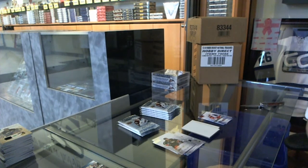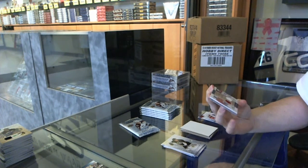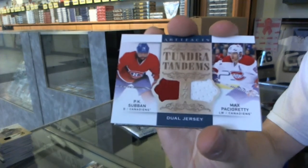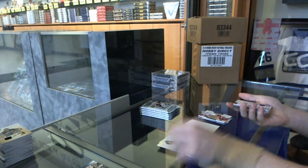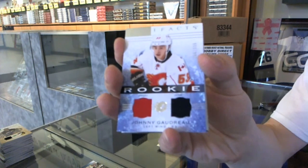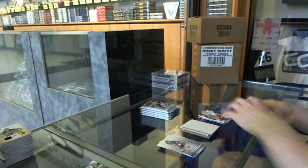It's a good hit still for now, and depending on how it goes, it might still continue to be a good hit. I am not going to comment on whether or not it's a good hit at the current moment in time. We've got a Tundra Tandems for the Montreal Canadiens, PK Subban and Max Pacioretty. We've got a rookie dual jersey number to 399 for the Calgary Flames, Johnny Gaudreau.